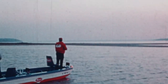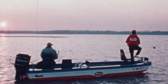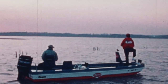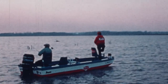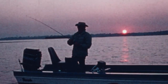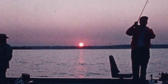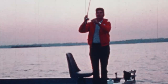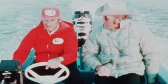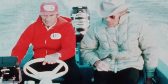Tom decided he'd let that one go. See, Tom just sat up there pulling that boat along so easy with that trolling motor. Well, it looks like the sun went down on the boys. They're going to head back into the marina, having put in a full day of fishing.